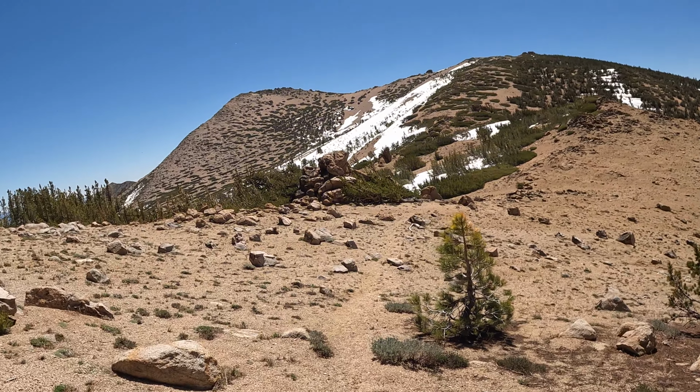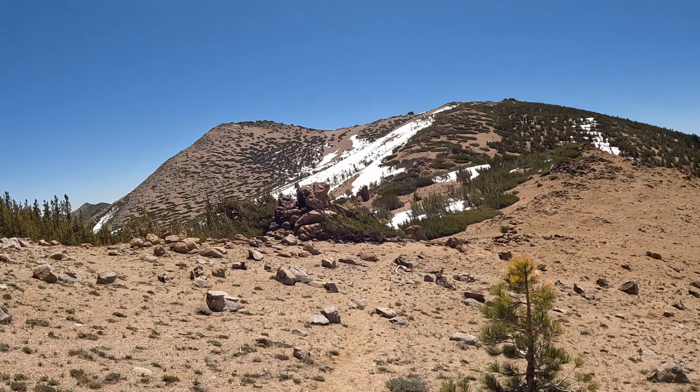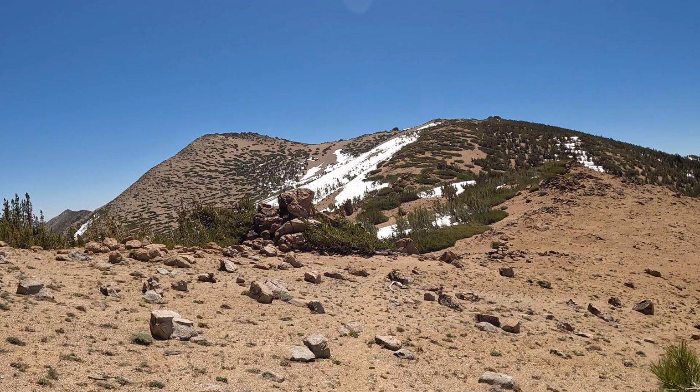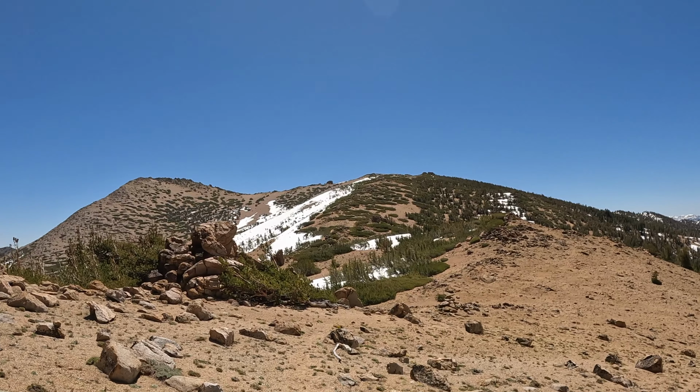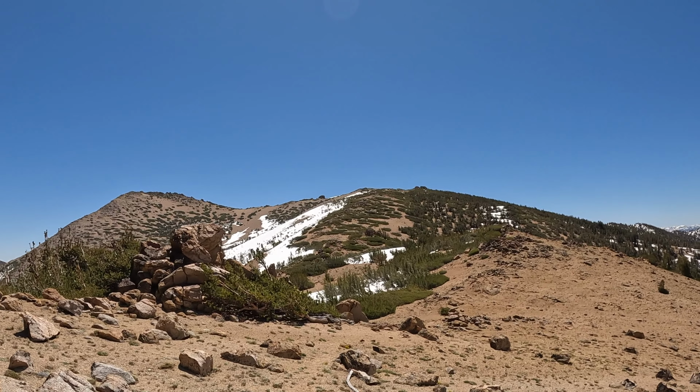So that is Job Peak in front of us. We just dropped it like it was hot for 1,000 feet. We're in the Job Sister saddle. So we kind of got to just keep winding up what's directly in front of me till we get there.